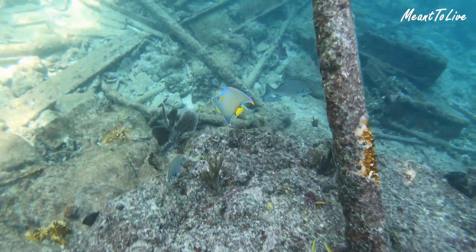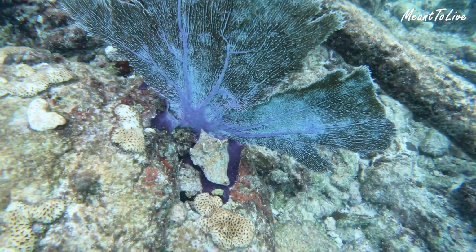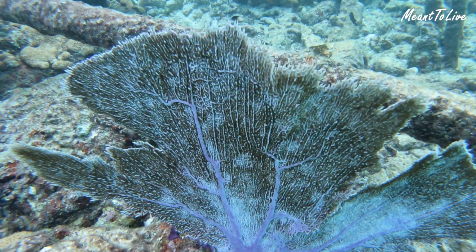You just have to love all these spectacular colors on these fish. And even the plant life had some great colors. Look at these beautiful purples on these plants.